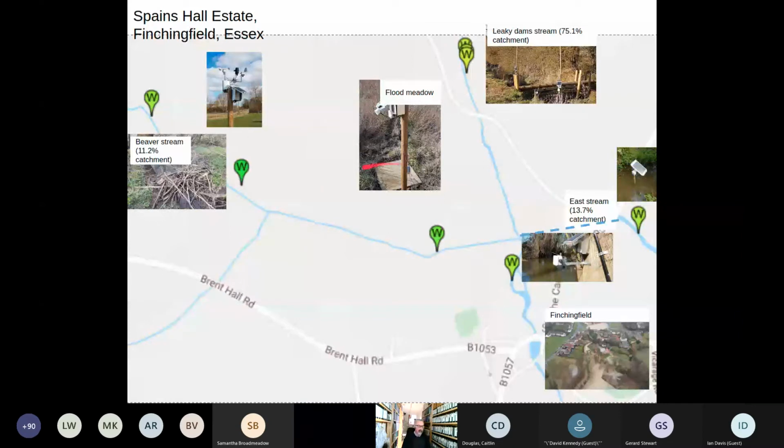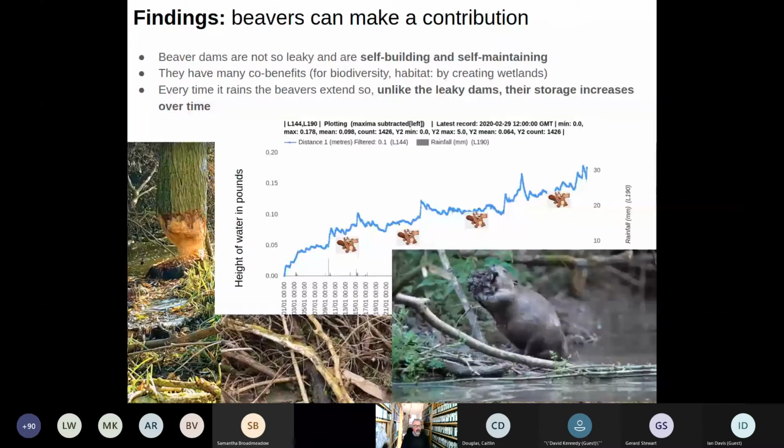What we see with the beavers is that, of course, they can make a contribution. Beaver dams are not so leaky as human-made dams, partly because they use mud like this to bind everything together, and also because they're pretty good at repairing after rainfall events. There are many co-benefits, of course, for biodiversity, habitat, etc., in the creation of wetlands.